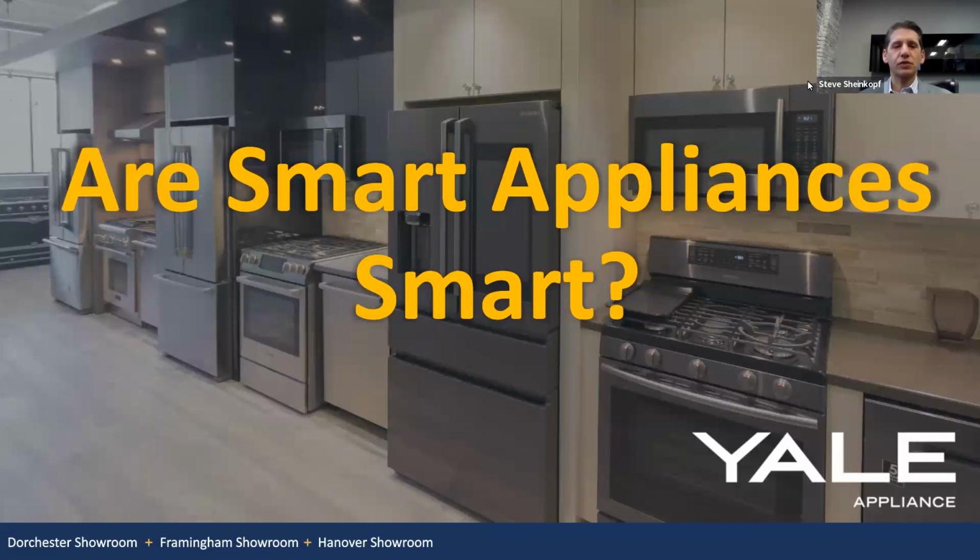Are smart appliances smart? I originally thought of how to buy smart appliances, but whether you know it or not, if you're buying new appliances, you're probably getting smart functionality. And then it became how to use smart appliances. But that wouldn't be relevant for the people that are thinking about buying new appliances. So it's gonna be a little bit of everything.